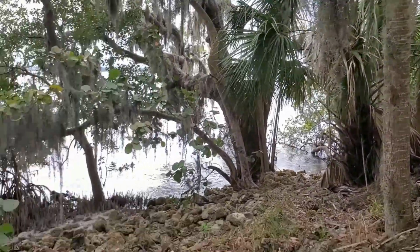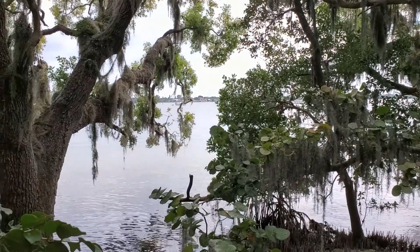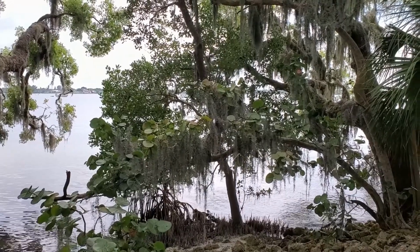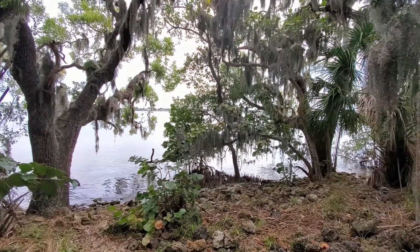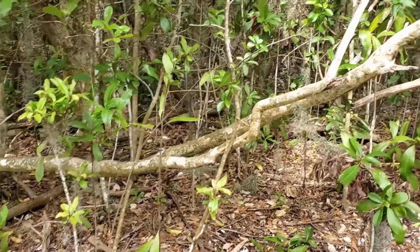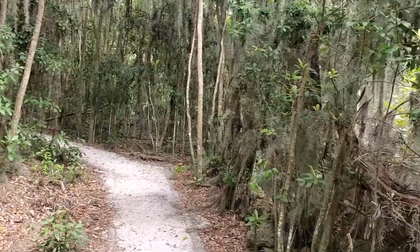This is a nice little area here. We've got some coquina rock, trees with Spanish moss on them, overlooking the river here. Usually I zoom in on things, but I think I'm going to zoom out here, give you a feel of what we're seeing. Well, on this side you've got mangroves, and some driftwood, seashells. Shaping up to be a good path.